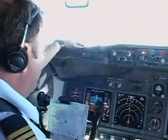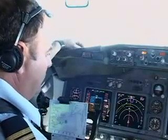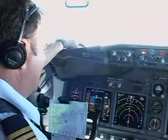Pretty good hands there with this advanced navigation and primary flight display electronic systems that are driving this aeroplane.